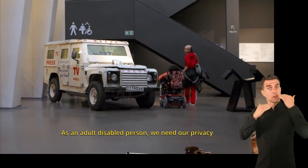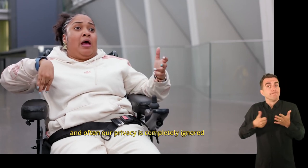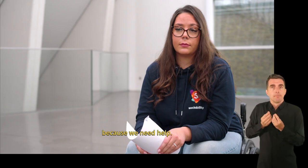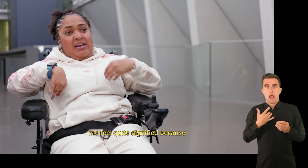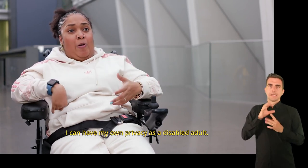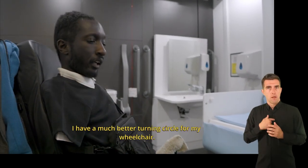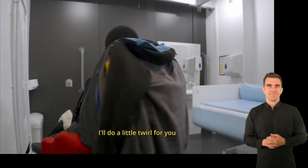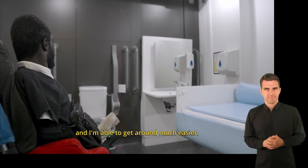As an adult disabled person, we need our privacy, and often our privacy is completely ignored because we need help. And I feel like changing places can make me feel quite dignified because I can have my own privacy as a disabled adult. It's much bigger space-wise. I have a much better turning circle for my wheelchair. I'll do a little twirl for you. Isaac inspects the disabled toilet. I'm able to get around much easier.